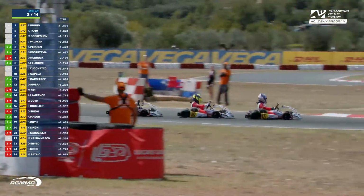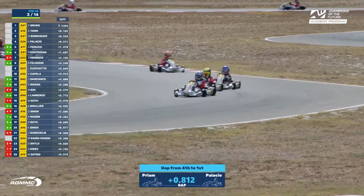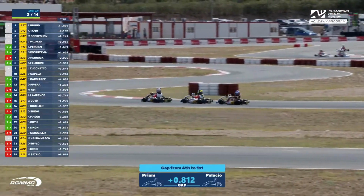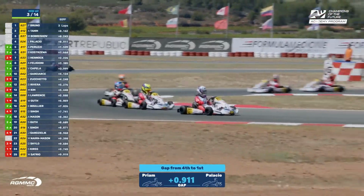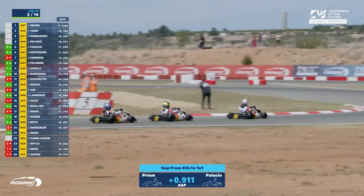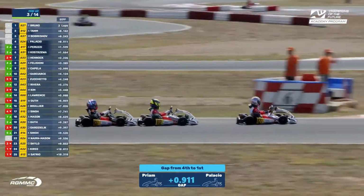So when we come to the last 2 laps of the race, that's when you see them go to work. That's when you see the battles happening. There's the live gap between first place Bruno Priam and Lucas Palacio in P4. It's currently 0.8 of a second. Now it's over 0.9 of a second. So the gap, again, is just increasing more and more.